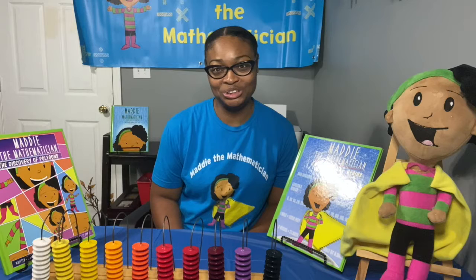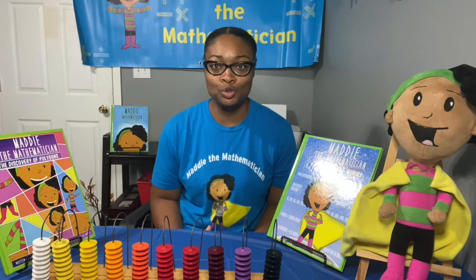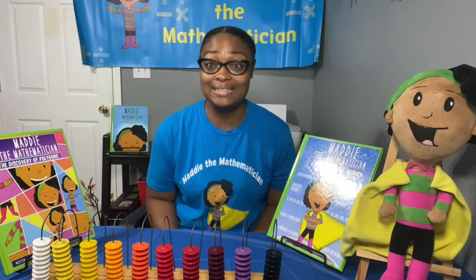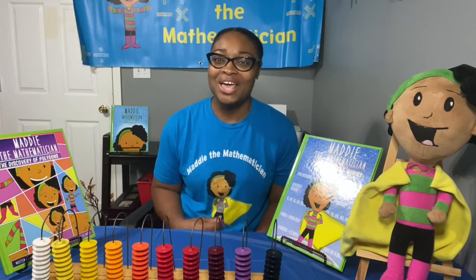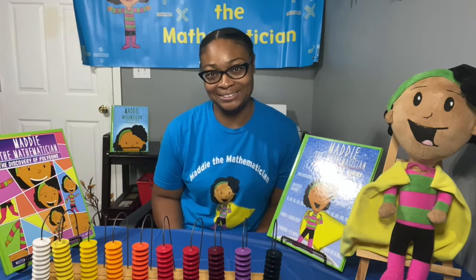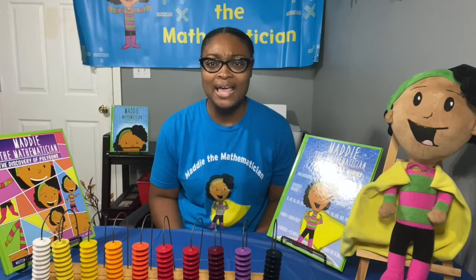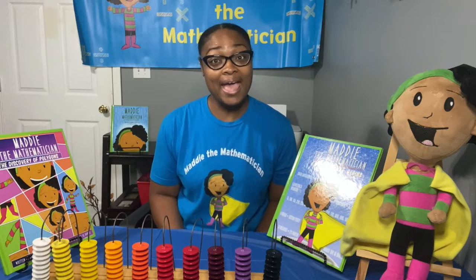Maddie the Mathematician strategy. Now, I know a lot of parents out there are wondering, what am I going to do to support my scholar with all this virtual learning? Well, today we have a strategy just for those newly kindergarten students. All right, so today, let's look at patterns. Today, we're going to focus on patterns and see how you can support your scholar with understanding and knowing about patterns.